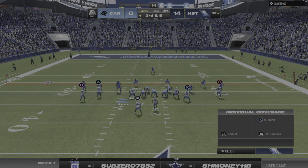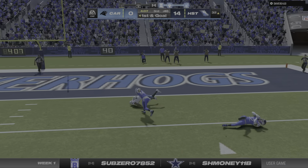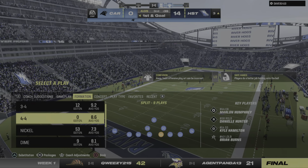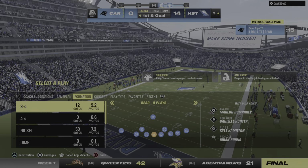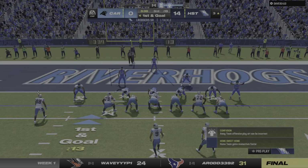Young to throw it. Able to find the open man. That's complete. And they will eventually get him down, but he's inside the 5 all the way to the 3. A chance for their first points of the season here as it's 1st and goal.